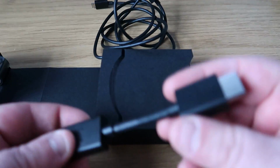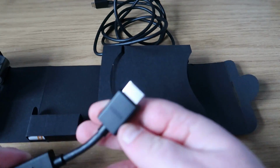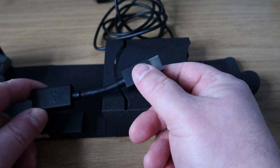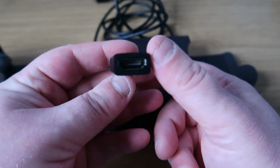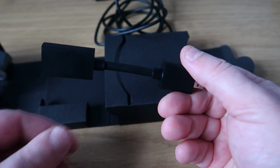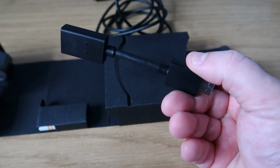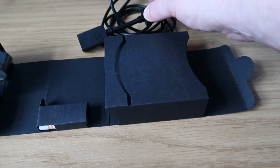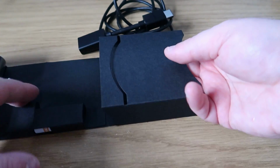Then we have a HDMI extender. This is very useful. That end goes in your HDMI socket on your television, and then this end the stick goes in, so you don't have to necessarily plug it straight into the back of your telly. You can extend it a little bit, which might give you a bit better Wi-Fi signal. And so that's everything out of that part.